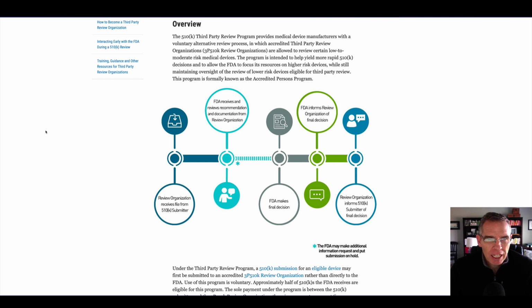So the FDA has a process where they have already pre-approved third parties to review the 510(k) submission from various companies. In this case, it would be Nanox. The program is intended to help yield more rapid 510(k) decisions to allow the FDA to focus its resources on higher-risk devices while still maintaining oversight and review of the lower-risk devices that are eligible for third-party review.